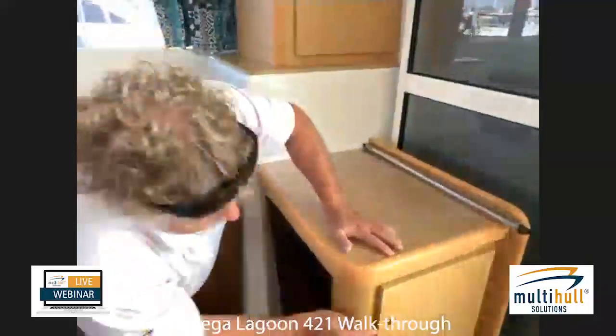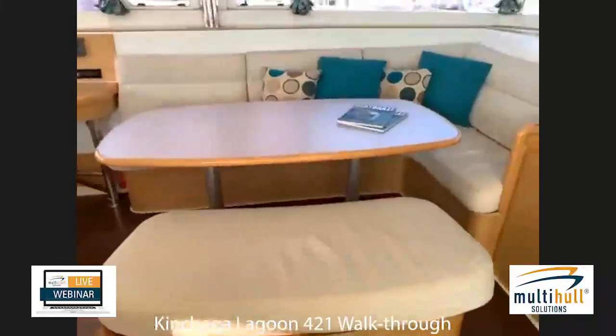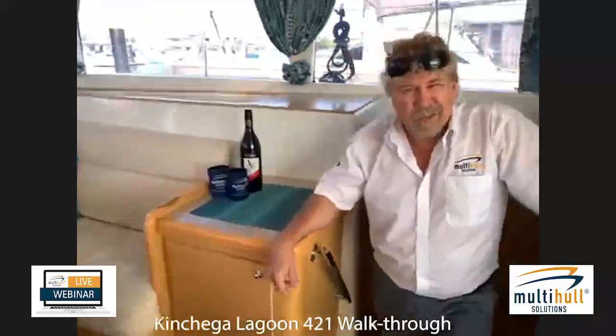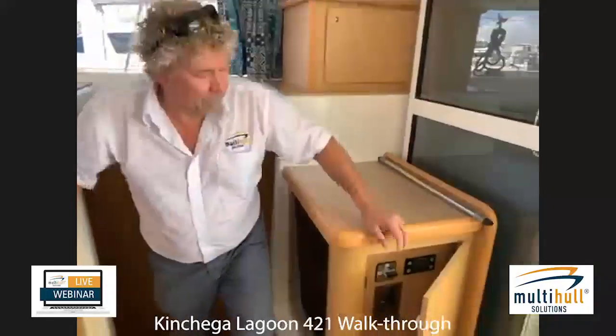We've also had a question, James. Does the saloon table drop down into a berth? On this boat, no, it doesn't drop down. I can imagine if you wanted to modify it, you could just put in struts. You could do it, but on this boat it doesn't.